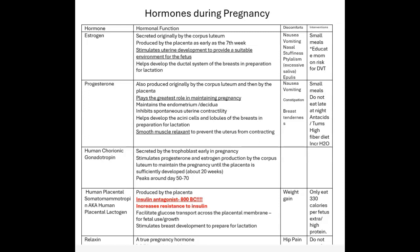Progesterone, remember, was secreted by the corpus luteum to help us maintain the decidua until the placenta took over. It is the main hormone in preserving pregnancy. It helps the lobules of the breast in preparation for lactation, and it's a smooth muscle relaxant. So that's all over your body. That's your vessels, the walls of your vessels.